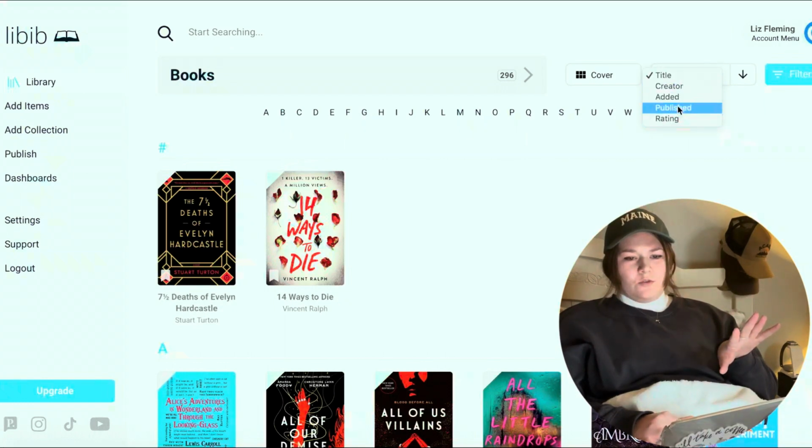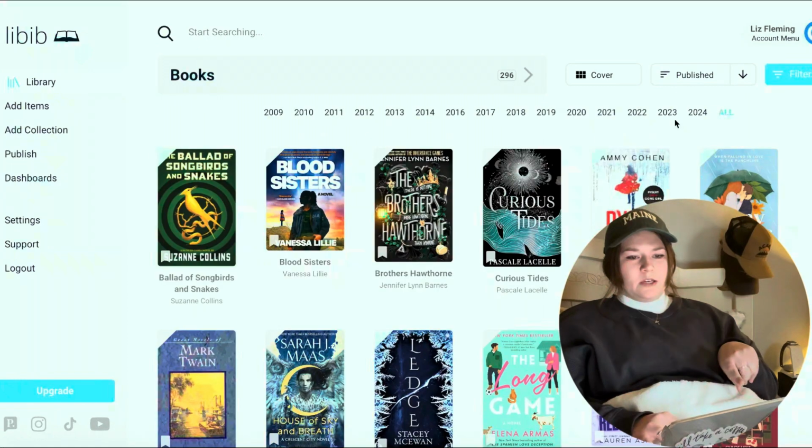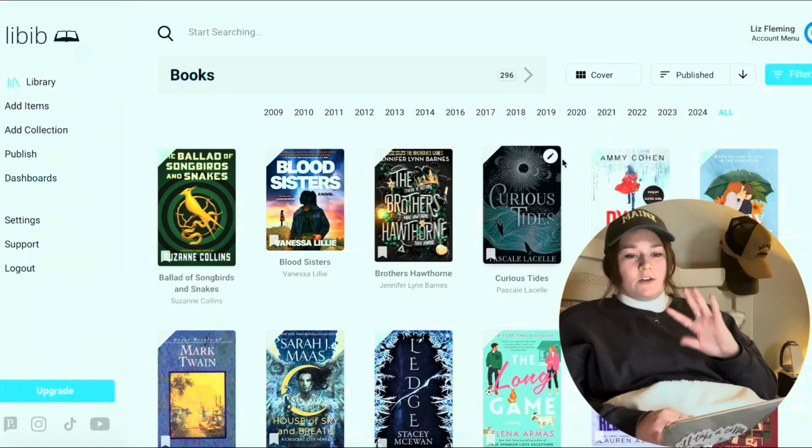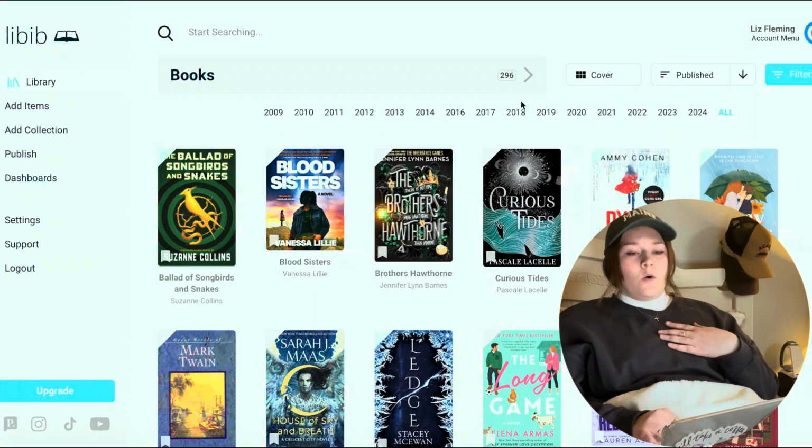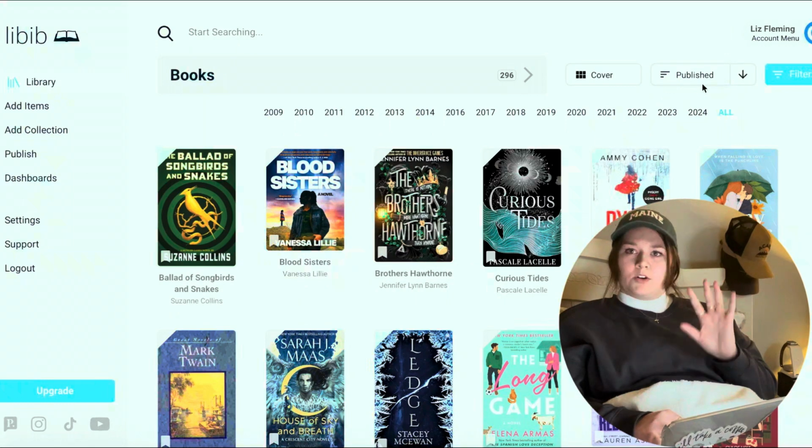You can also do when it was published. This one's pretty cool because you can actually check the year that it was published. So if you're looking for a newer book, you can click on, obviously now it's 2024 or so, and so forth, if there's a specific book you're looking for based on when it came out.